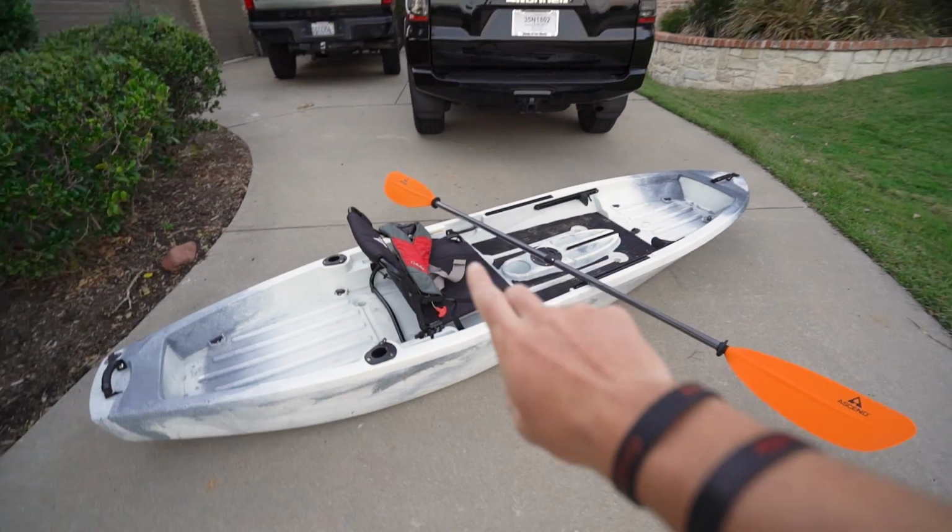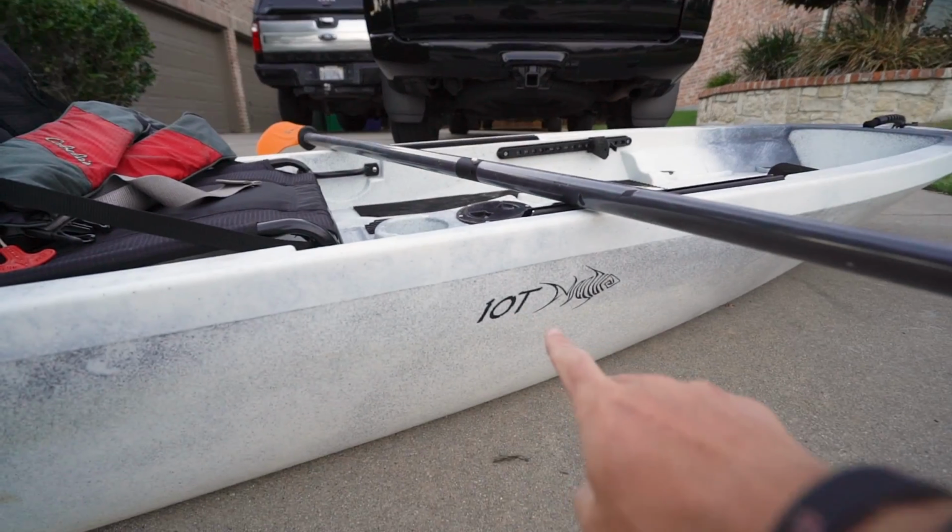All right, so this is an Ascend 10T fishing kayak model. Ascend is essentially Bass Pro Shop's brand. It's like their outdoor brand, almost like a white label kind of deal. That's the best way I can explain it to you guys.